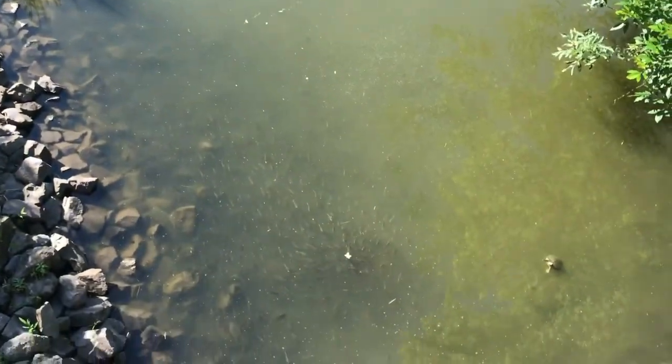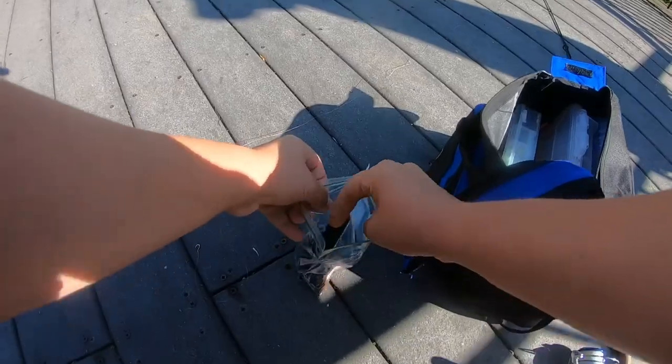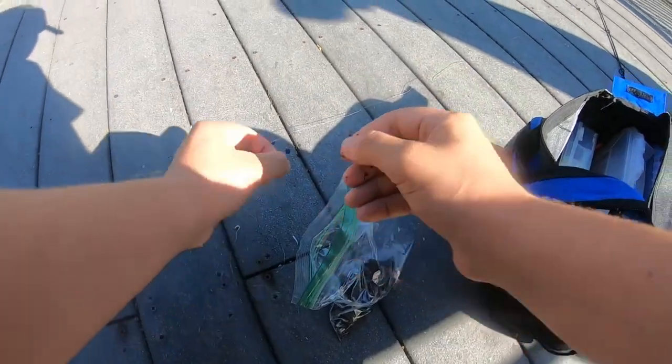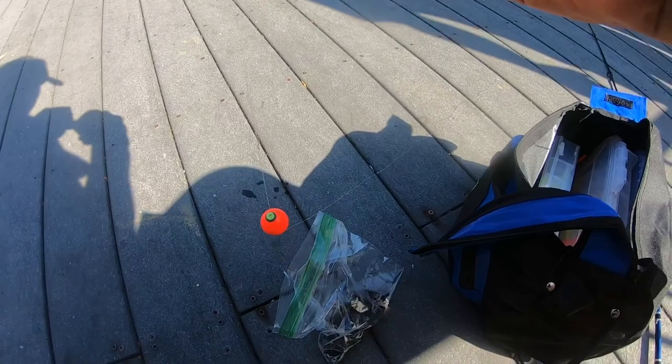As we're here, look at those fish. Look at those fish. All right, let's get there. Little piece of a night crawler. They're big, you know. I know, that's a huge red ear. That's full grown. They don't get much bigger than that.